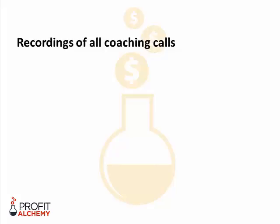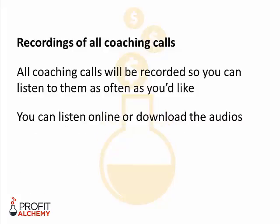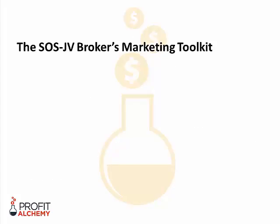So you're also going to get recordings of all the coaching calls. All calls will be recorded, and that means you can listen to them as often as you like. You can listen online, or you can download the audios of the calls. And all recordings will be posted to a members-only training site within 48 hours of a call being completed, but usually I get them up there within 24 hours.